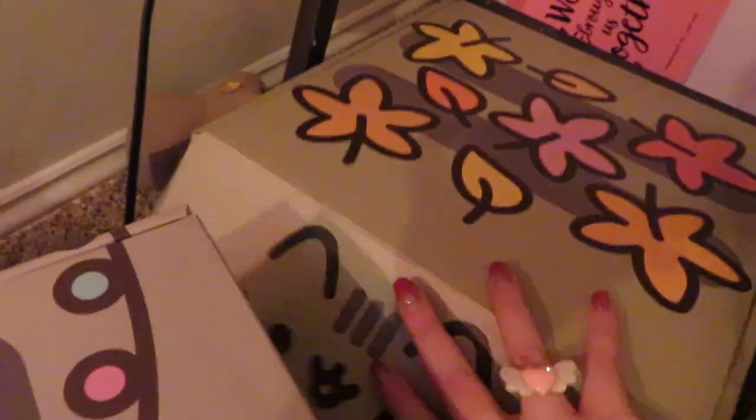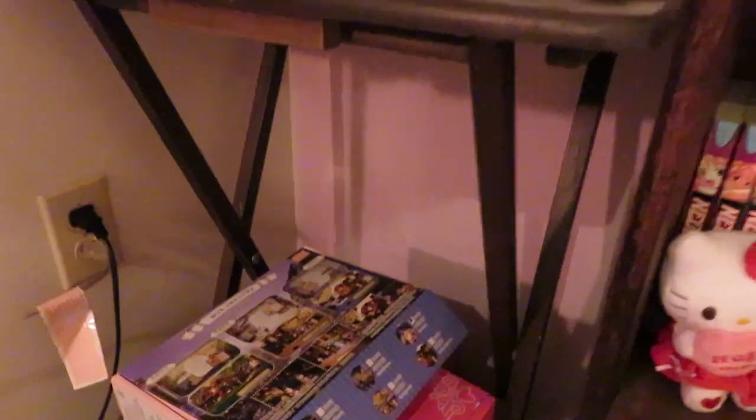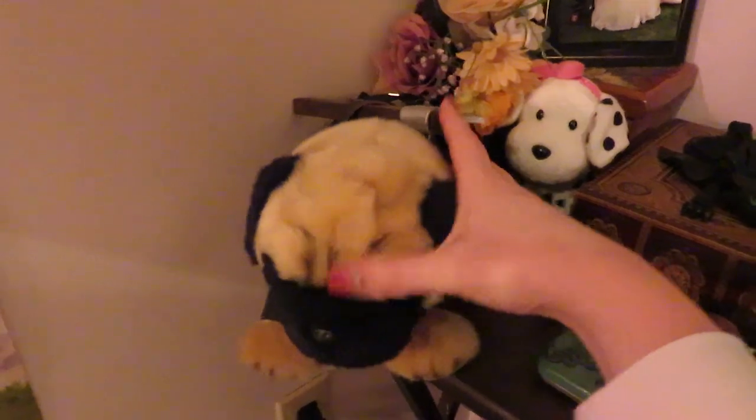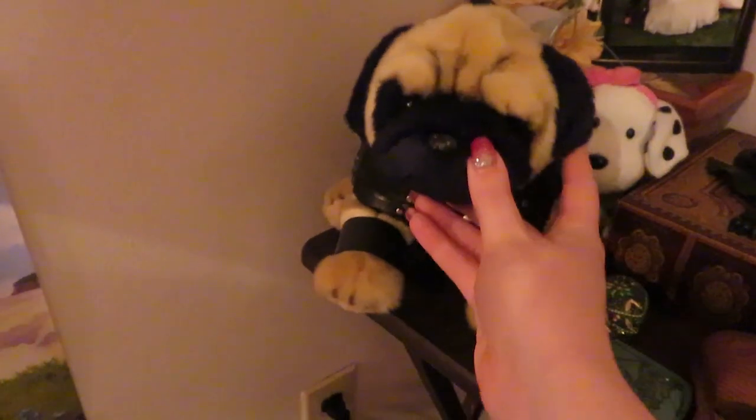What is in the fall box? Is there anything? Oh my gosh. I just have empty boxes of crap in here. That is sad. Moving up. Just some various little things. This is Surly, my warrior pug, and look at this, I got him at the Renaissance Fair, and he's amazing.